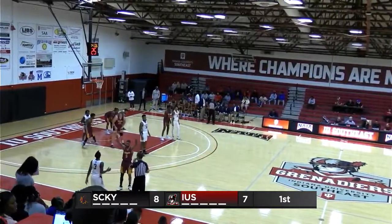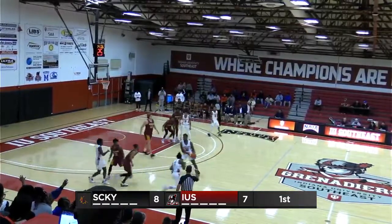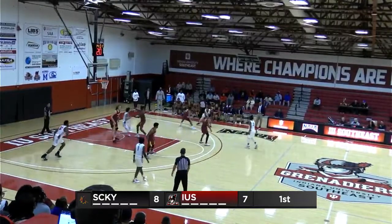And you've already seen a few steals for the Grenadiers. They're certainly not a larger lineup, so they're not really going to block too many shots, but they're going to get those steals left and right, pressing like they do. That's their main defensive strategy.